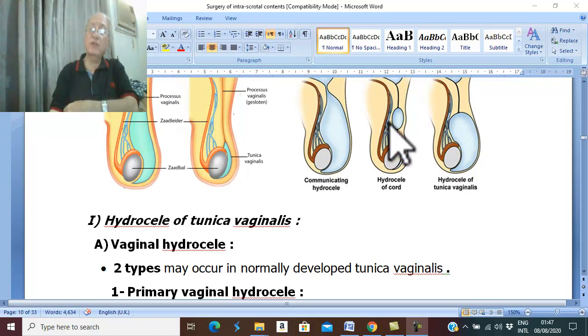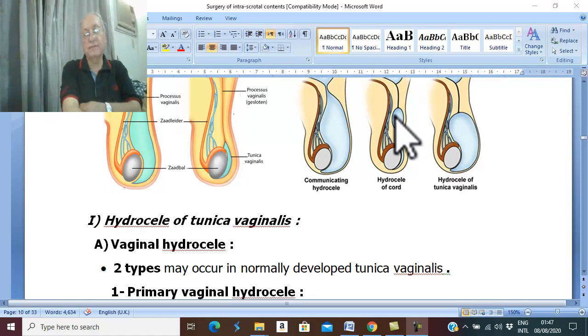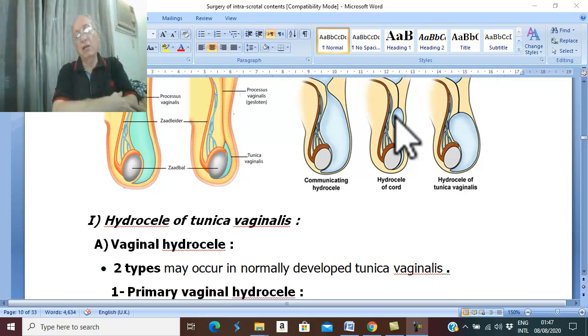Treatment of encysted hydrocele is incision over the swelling and the local excision. This is the treatment for hydrocele.